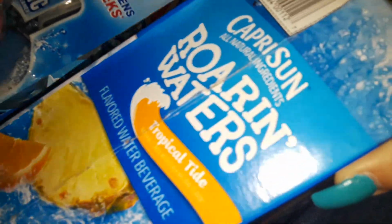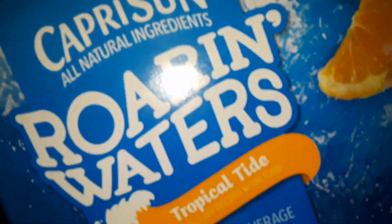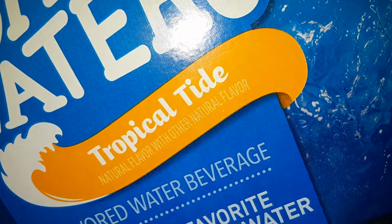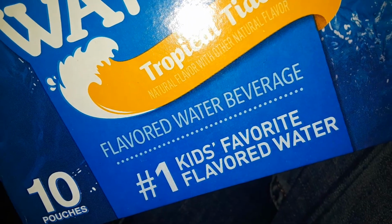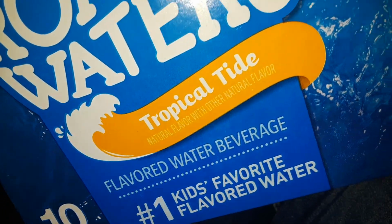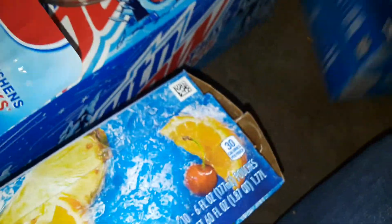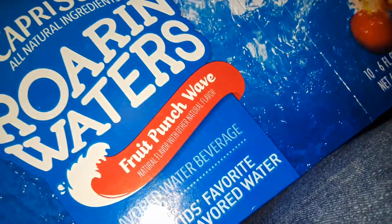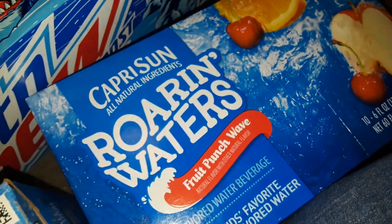Then I picked up this big box right here. This is the Roaring Waters. And this is the Capri Sun. And these are like flavored water. And this one here is the Tropical Tide. Tropical Tide flavored water beverage. So I got those. And then I picked up another one of those. This one is the Fruit Punch Wave. This is like flavored water.